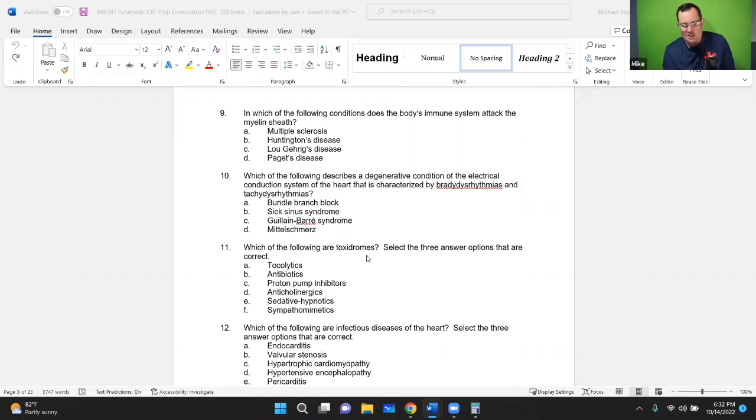Number 11, which of the following are toxidromes? Select the 3 answer options that are correct. The last 3 are correct. Okay, sorry, I was going to say, aren't anticholinergics and sympathomimetics the same thing? No. Nope. Let's talk about that, because that is actually a very good question.